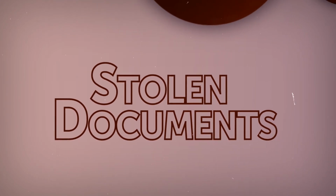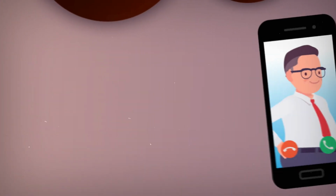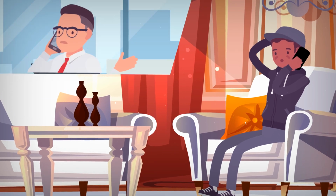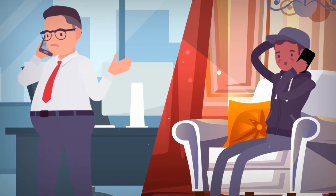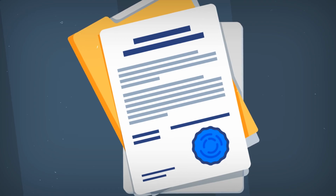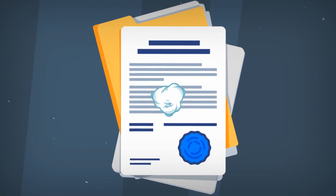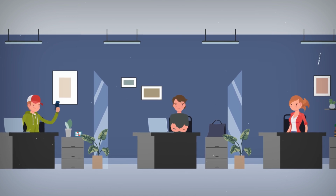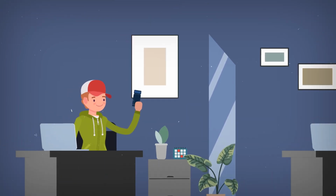7. Stolen documents. At 11 a.m., Liam got a call from his friend, the owner of a law firm. The man was in distress. A very important document had disappeared from his office. It had been on the desk the evening before, but nowhere to be found in the morning. Liam immediately went there to question the employees. In no time, he had 3 suspects.